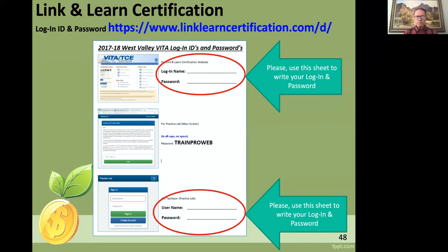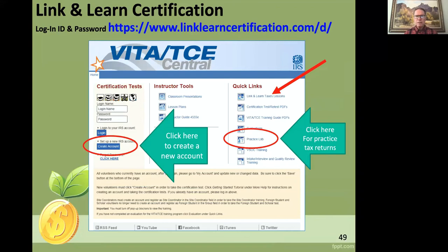So at VITA, Link Learn Certification, it's www.linklearncertification.com. That's the one web address you probably really need. That's all one word, dot com. This is the screen that pops up. This site is run by the IRS.